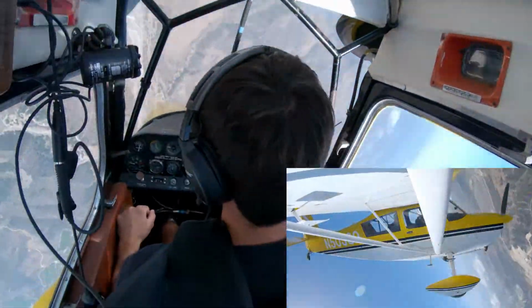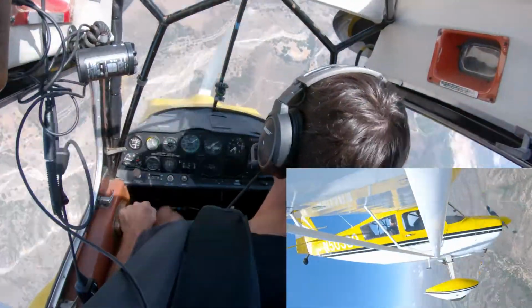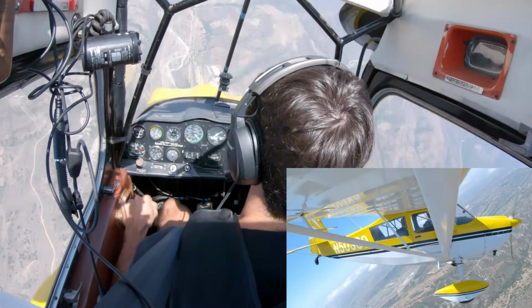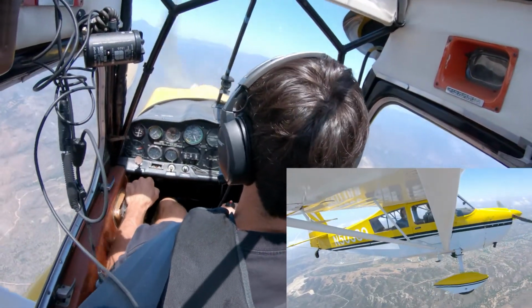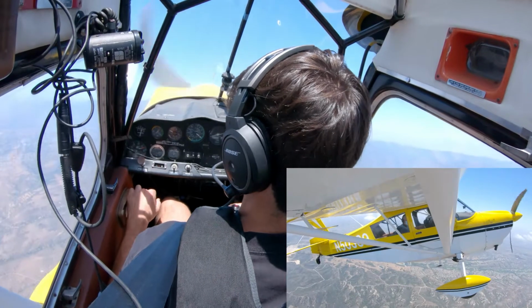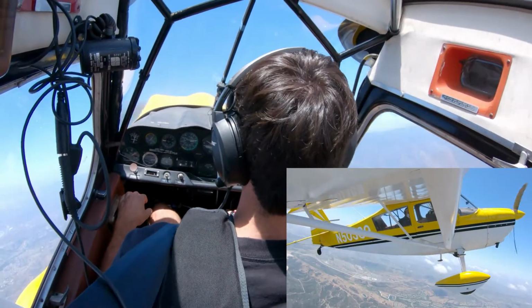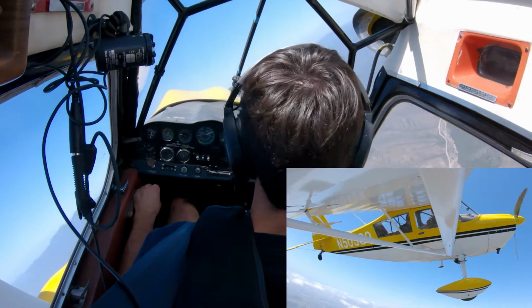There is half one, half two. Oh, well, too much. That came out about right. Opposite direction. No, you only did one and a half. Okay, take a climbing, just climb. I'll get rid of the RPM. Take a climbing right turn. I gotta watch that RPM.